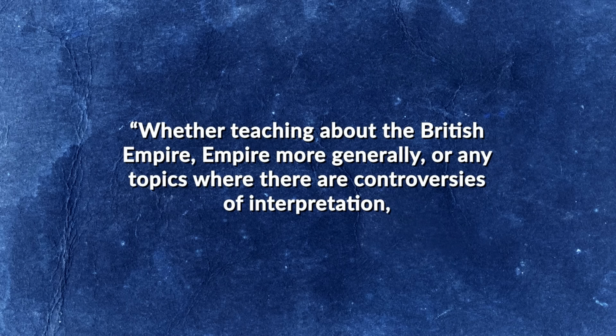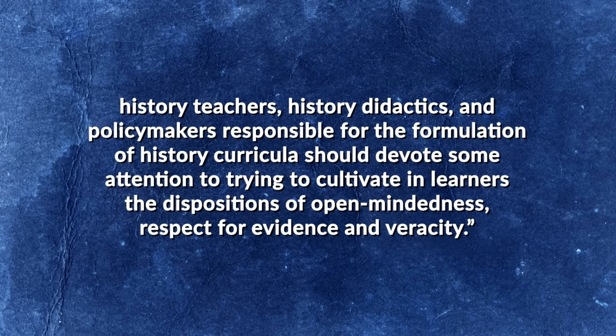Now, in the end, we think Professor Terry Hayden of East Anglia University summed up all of this best, stating in 2014, whether teaching about the British Empire, empire more generally, or any topics where there are controversies of interpretation, history teachers, history didactics, and policymakers responsible for the formation of history curricula should devote some attention to trying to cultivate in learners the dispositions of open-mindedness, respect for evidence, and veracity.